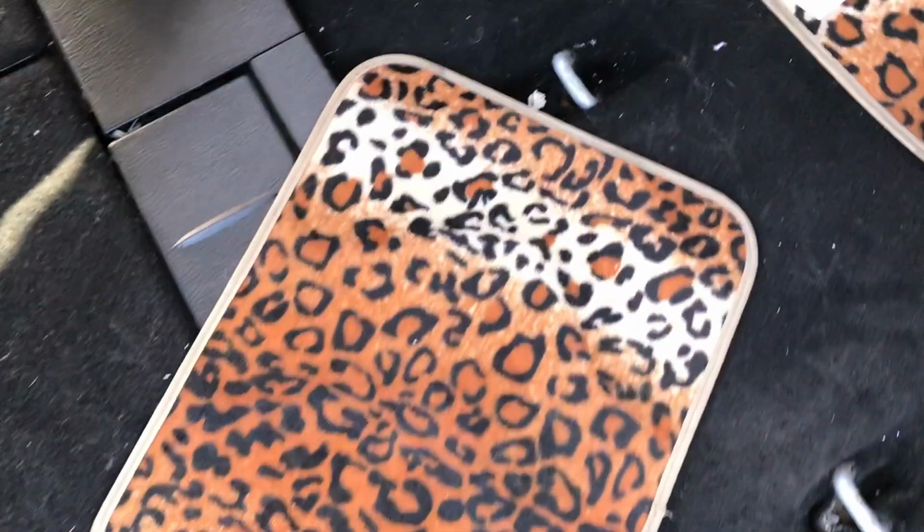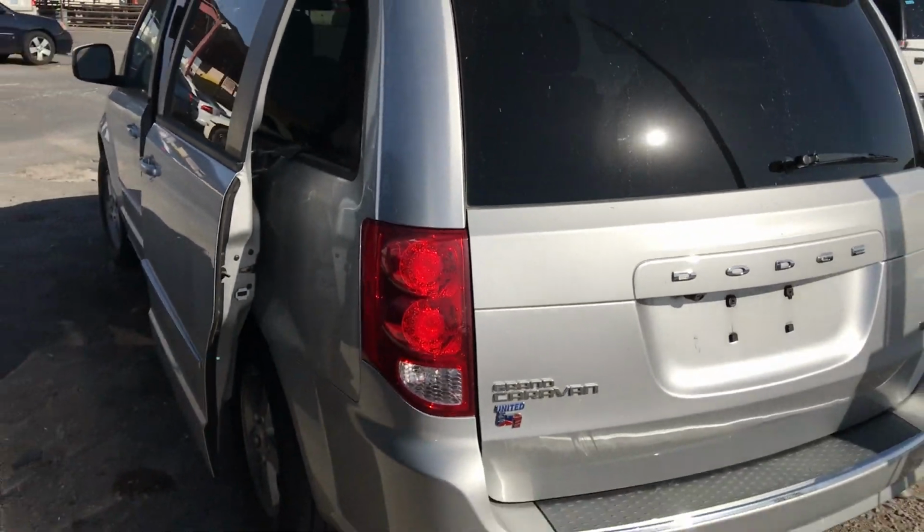Does have the third row. It's missing the seat right here, but that's not too big of a deal because it's so spacious, you might want to kick your feet out anyway. This door doesn't automatically slide.